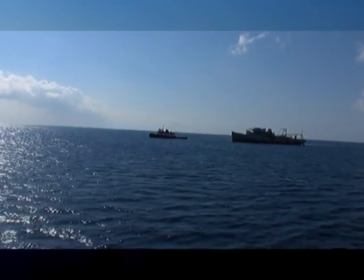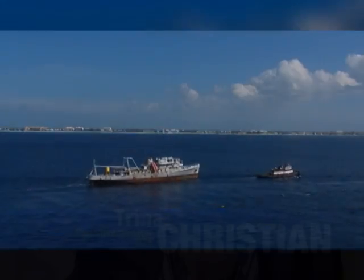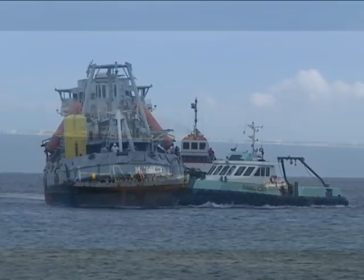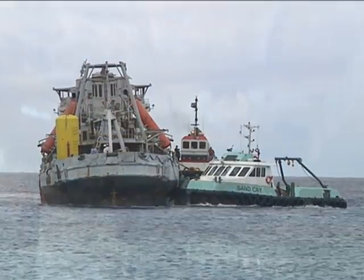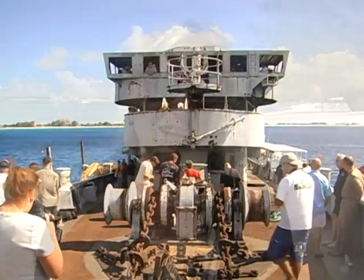So leading up to the day of the sinking, during the Christmas holidays, we got to see the ship come in with Tugboat America. We made sure that they were all settled in. It took a few days, with the weather, for them to come into Georgetown Port. We did some cleaning and final preparations on the ship. There were some holes that needed to be cut out and areas that were prepped for the sinking.